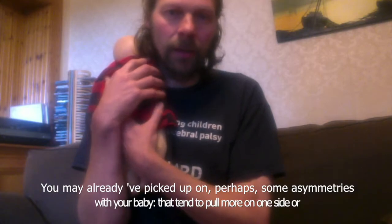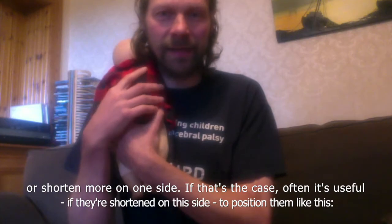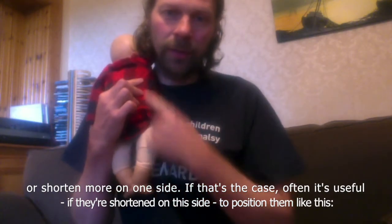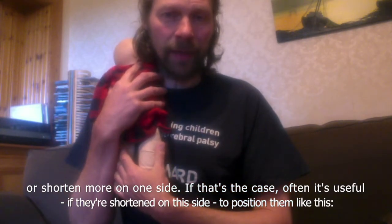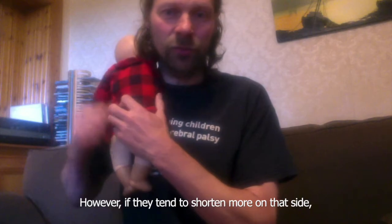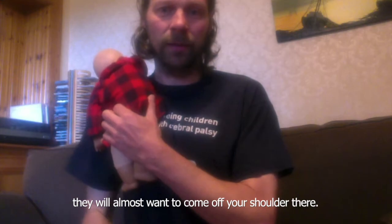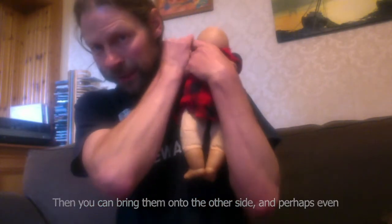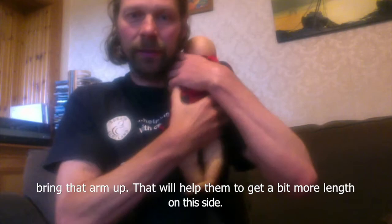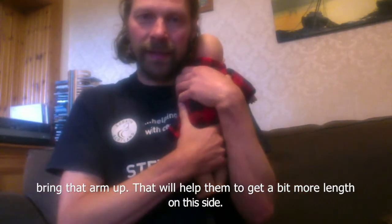They tend to pull more on one side or shorten more on one side. If that's the case, often it's useful if they're shortened on this side to position them like this. However, if they tend to shorten more on that side, and they will almost want to come off your shoulder there, then you can bring them onto the other side and perhaps even bring that arm up, and that will help them to get a bit more length on this side.